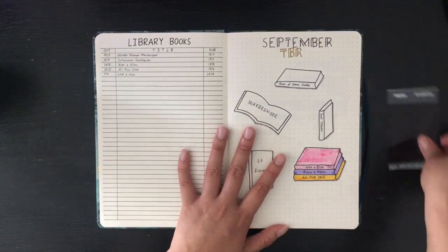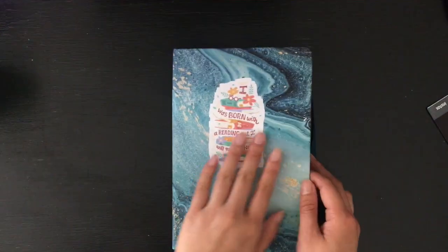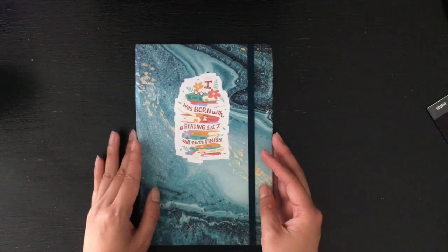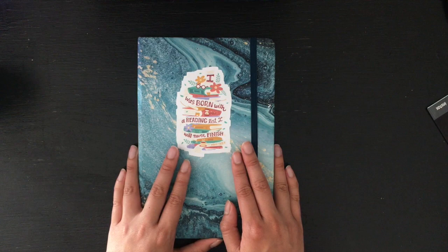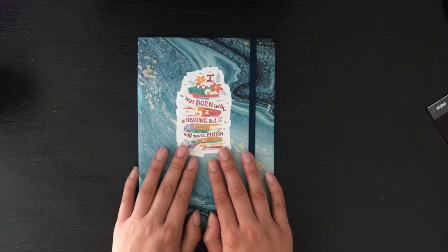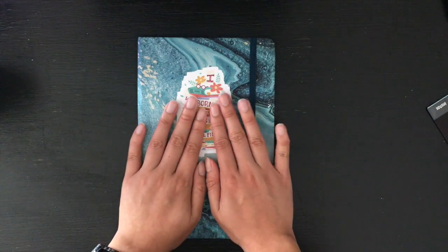So all that being said and done, this is my reading journal, and I really like it. I think it turned out really nicely, and I'm really happy with what it looks like. It's a lot more artistic than my personal bullet journal, but that's also because I like being able to see more color and more designs in this, whereas my personal bullet journal is very minimalistic and very straightforward, which is kind of what I need when I need to be using it on the go and while I'm busy. So yeah, that is my reading journal.